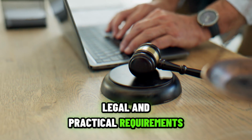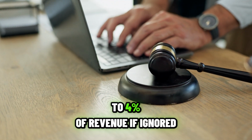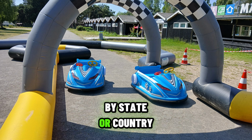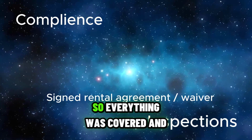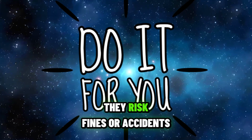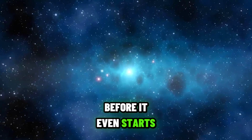Legal and practical requirements. This is often overlooked, and it can cost up to 4% of revenue if ignored. Rules for bounce houses, tents, and other equipment vary by state or country. I took the time to learn or get professional advice, so everything was covered and included in my pricing. Most people skip this. Therefore, they risk fines or accidents, and potentially losing their business before it even starts.